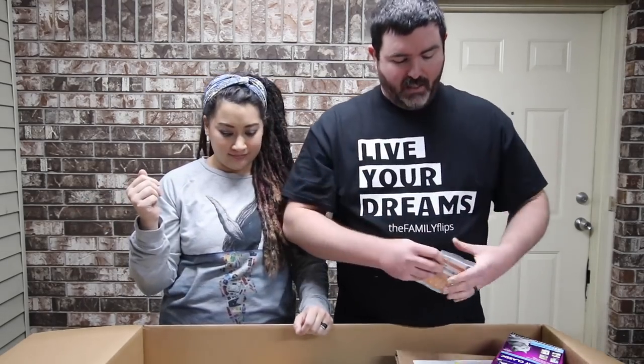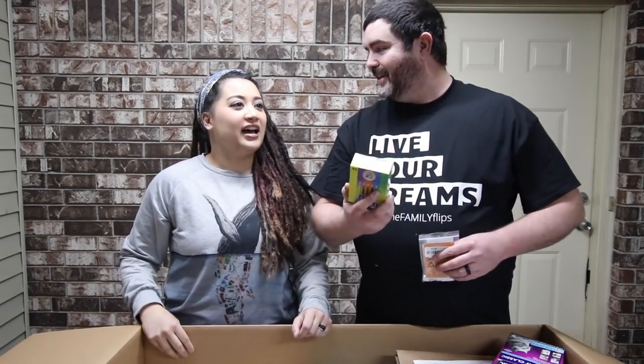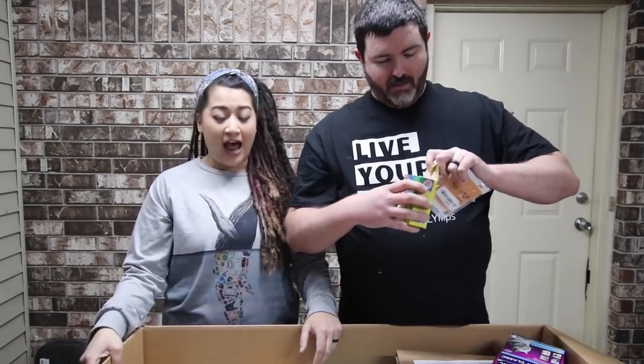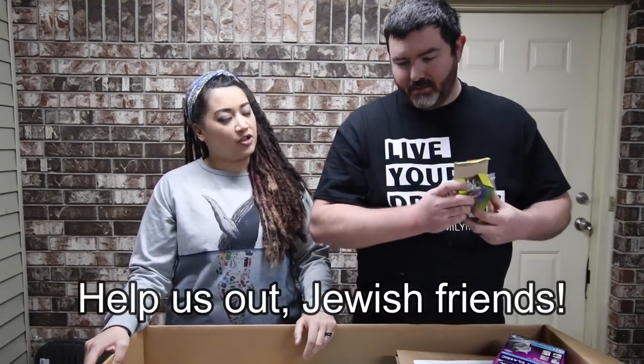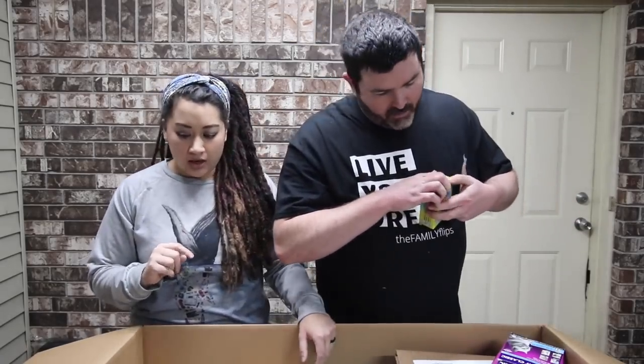This may be something that we could sell online, but these little 44 candles right there, Hanukkah. Why is there a C? Is that how Hanukkah is spelled? I don't know. Somebody correct me. I've always read it as Hanukkah. I didn't realize it was spelled like that. I think it's spelled in two different ways. I've seen it spelled with an H. All right, next.